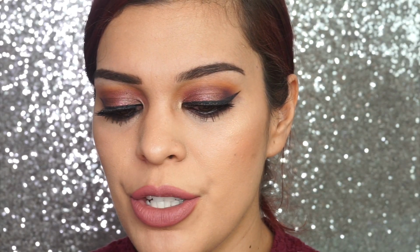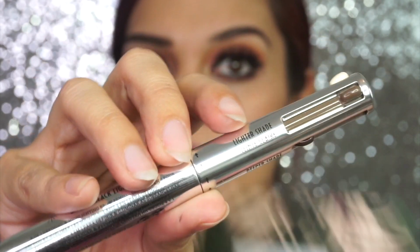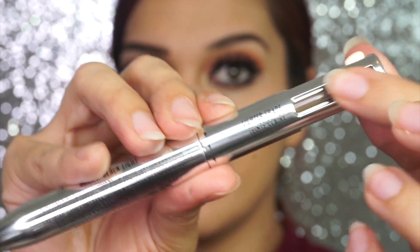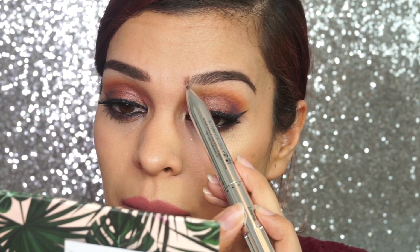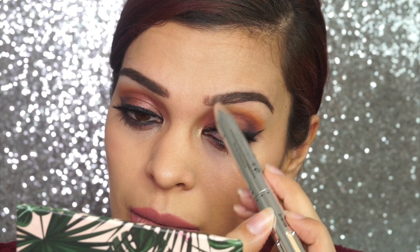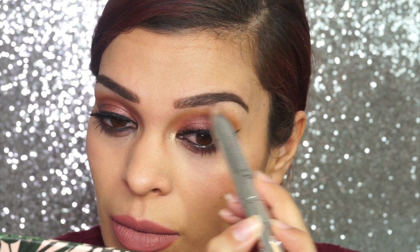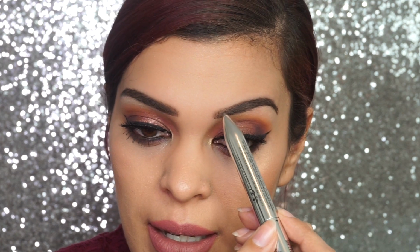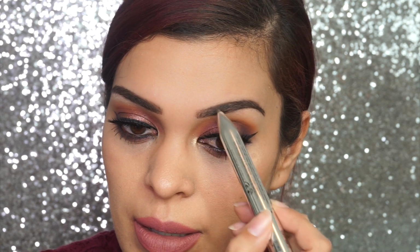And I'm gonna go to the lighter shade. So this lighter shade here, that's the one we're gonna go ahead and use. I'm more trying to use a lighter hand to fill in with the lighter shade in the front, but I still want to define a little bit.